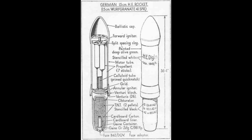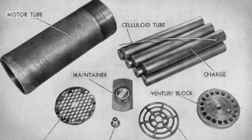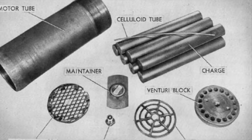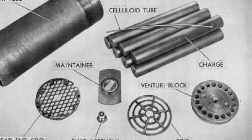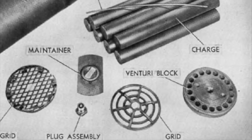This was propelled by a solid rocket motor consisting of a bundle of seven sticks of nitrodiglycol, a form of nitrocellulose explosive. The motor was ignited electrically, with the flash being conveyed to the head of the fuel grain by a piece of quick match running up a central celluloid tube.